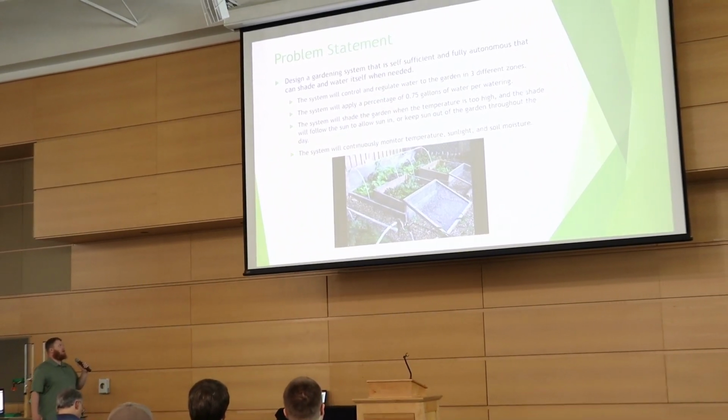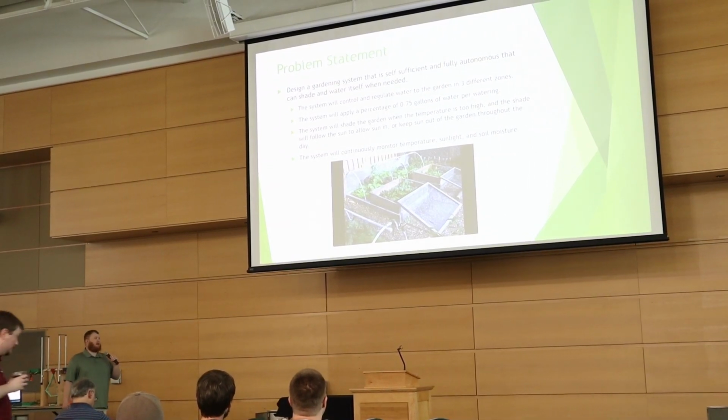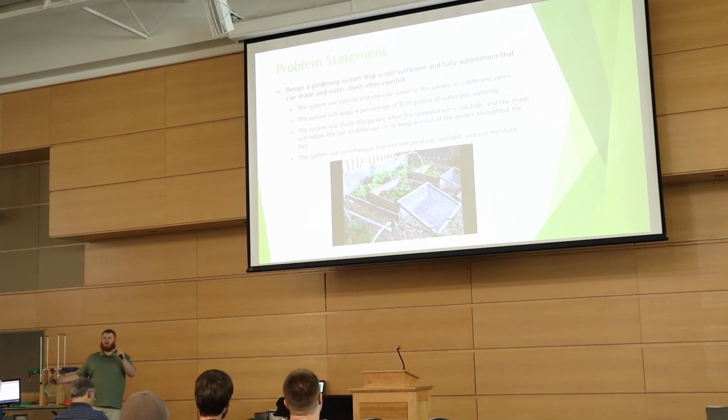The system will apply 0.75 gallons of water when it's needed. That number was a number I chose. Through doing research, I found a number through the University of California and nowhere else. And I figured this was a good number to use for demonstration purposes to see a good level of drop.